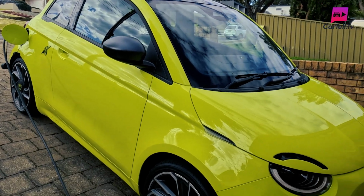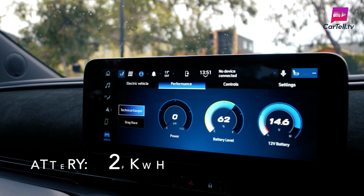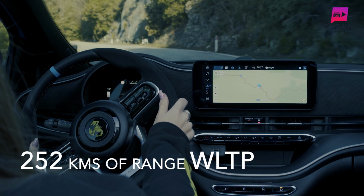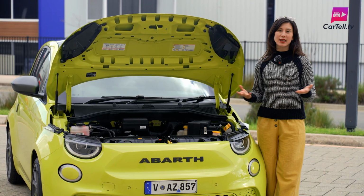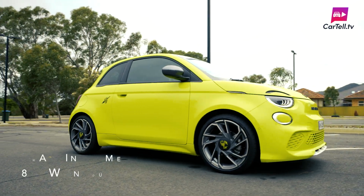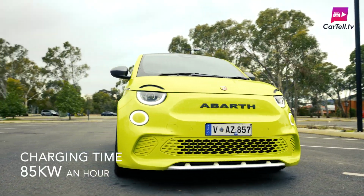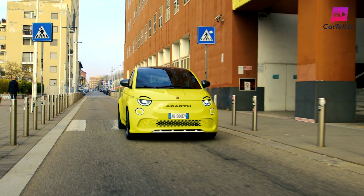It's a tiny car and has a tiny 42 kilowatt hour battery, which will get you up to 252 kilometers of range WLTP. This means you get a city hatch, which is fine for most day-to-day driving, although it's not good if you need serious range. The max charging speed it can charge at is 85 kilowatts, which means it can charge from 0 to 80 in 35 minutes.